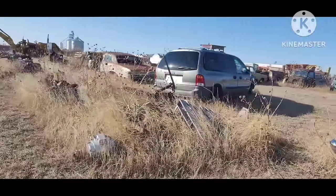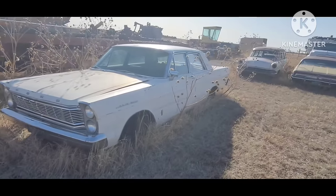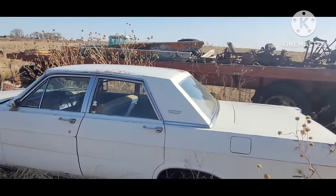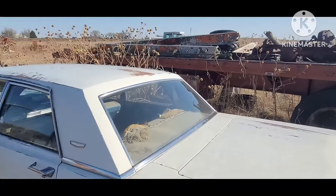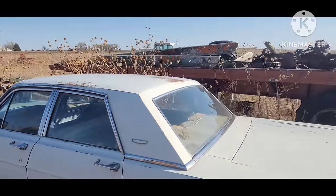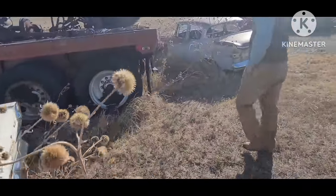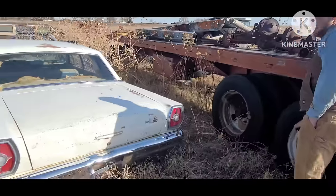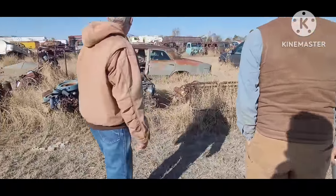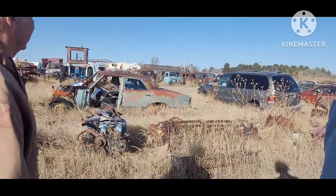Got the parts car for it? Yeah. It's pretty straight. Okay. Too bad to cut this one up. It's a good running car. Wow. Yeah, 352. Got the old sunflowers. Now this one here's got a really nice... Oh, yeah. What's that a parts car for? Which one's that? Oh, wow.